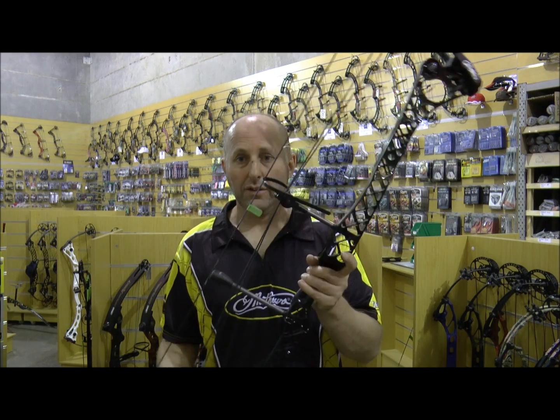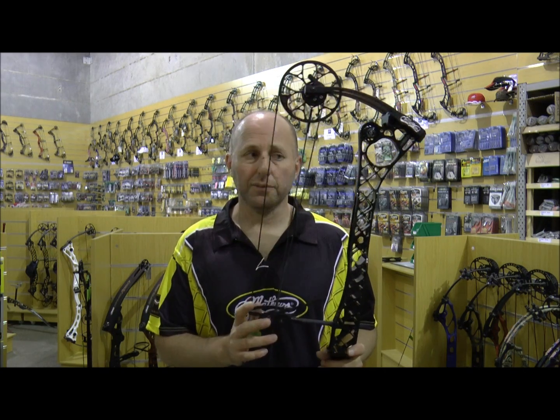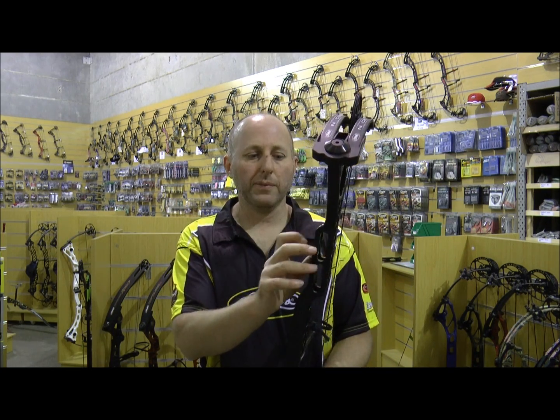Now I said when the Mathews HTR came out, if Mathews shooters, their pro shooters, can win with this bow, the TRG7, then basically this thing will take off. Now, it's only just new out, so we haven't seen that. But I'm just here to tell you a bit about the bow.